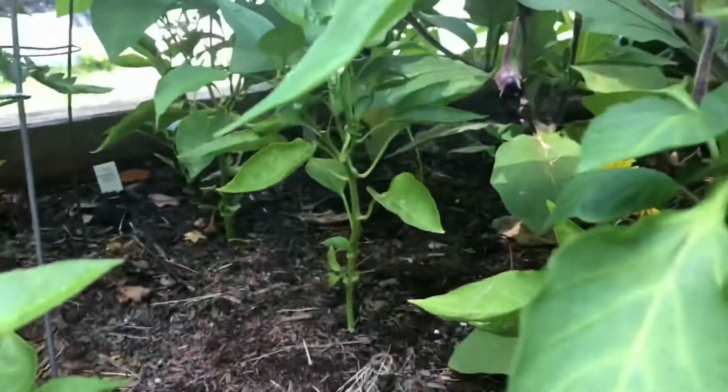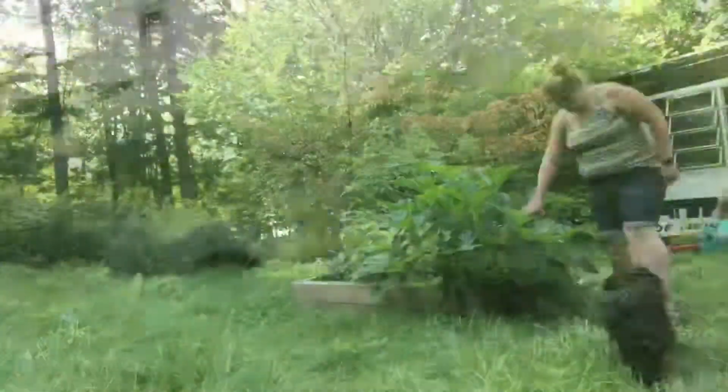I think we're gonna have a lot of zucchini. We may even get some. Look, one more. Whoa!